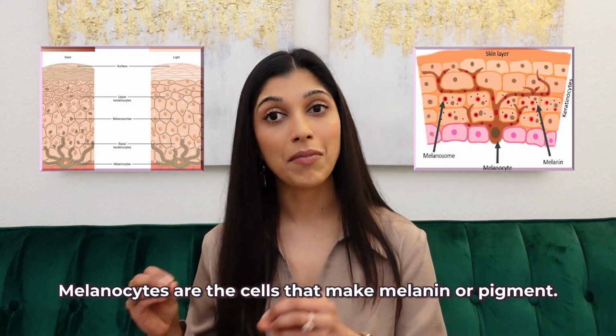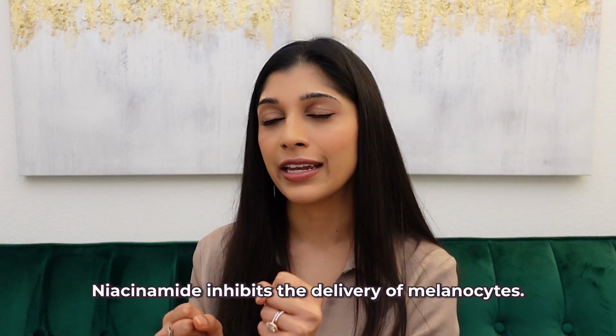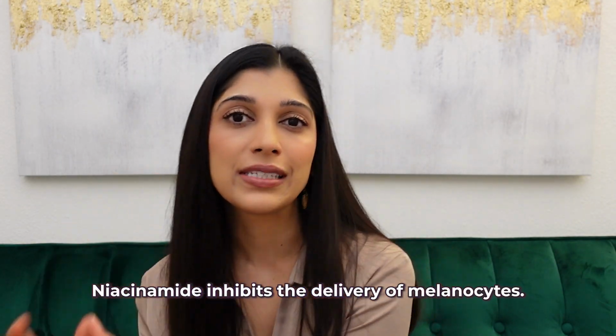And you're like, WTF, what does that mean? Melanocytes are the cells that make melanin or pigment. Keratinocytes are the cells that make up your skin. Right now I'm pinching keratinocytes. The keratinocytes don't really make pigment. The way you see the pigment is because the pigment producing cells basically package all of this pigment and send the package to the skin cell, and the skin cell accepts it and then says, look at all of my melanin. That's really how pigment is displayed in the skin. And niacinamide basically inhibits those packages of pigment from being sent to the skin cells.